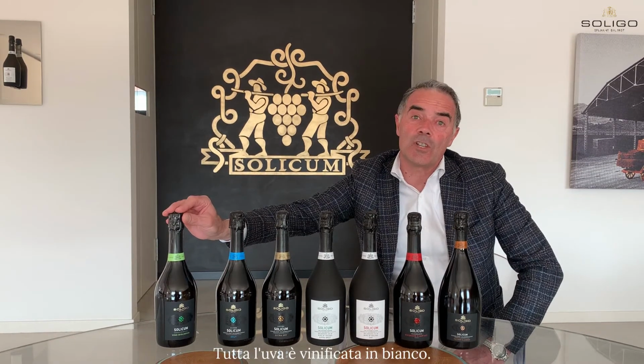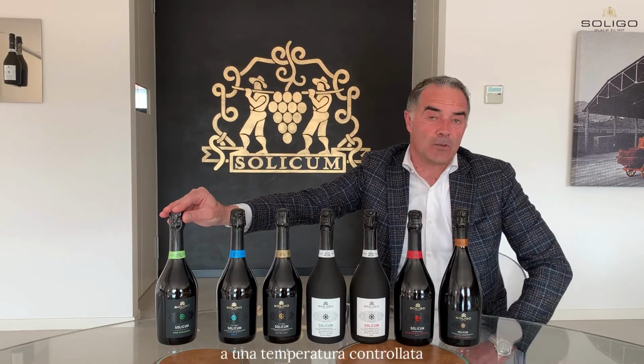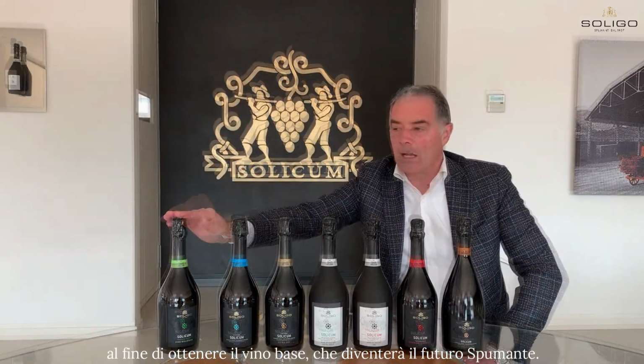All grapes are vinified in white. The must is fermented with selected yeasts at a controlled temperature in order to obtain the base wine that will produce the future sparkling wine.